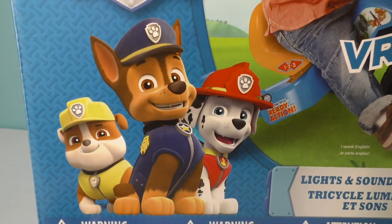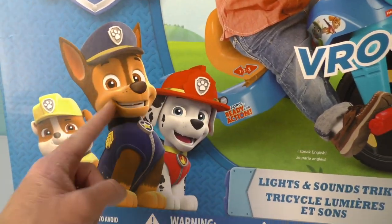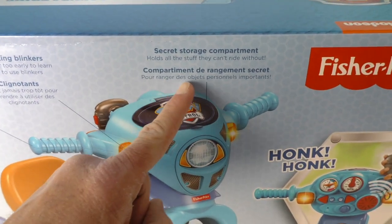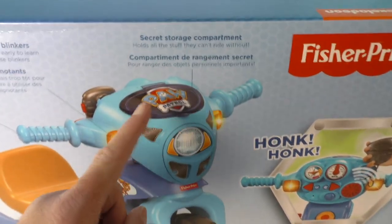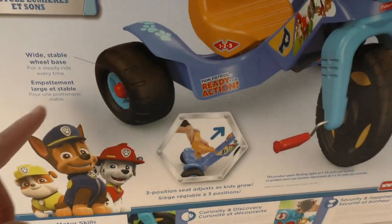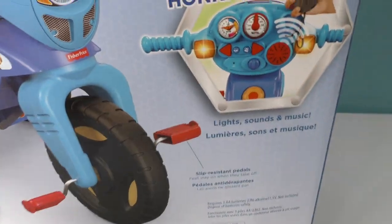There's the Paw Patrol right there. Hi, Chase. Hi, Rumble. Hi, Marshall. Oh, you guys are good puppies. It has working blinkers, easy grip handlebars, and even a secret storage compartment. Whoa, that's important for when you're going on emergency missions and stuff. And it's got big tires so that you can ride really fast and pedal really fast too.